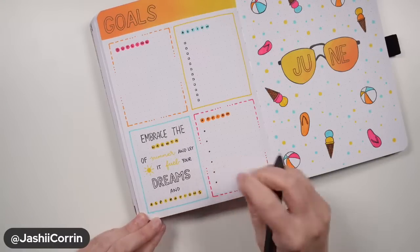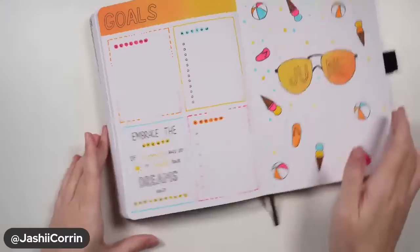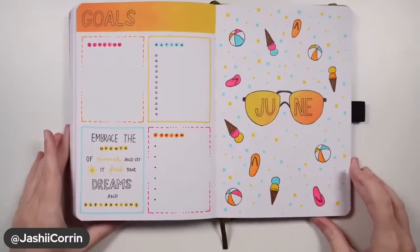And then the nice part is we've kind of brought in more of those little dot pen moments, but oh my god, that's looking pretty cute. Or at least I think it is. I'm not too sad about it.